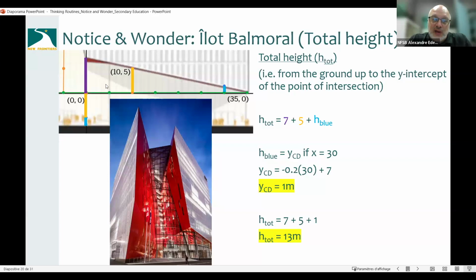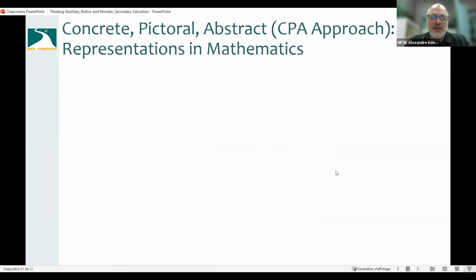Now, why did I use 30? It's because I went 6 jumps forward with my scale of 5 meters. So now I can figure out the total height by just adding 7 plus 5 plus 1. Great, it's 13 meters high. So now you have a real life application that is actually pertinent to the students. And in fact, if you want to push it to a field trip, you can even bring the students to the building, bring a ruler, measure it out. Maybe they'll see that it is actually 13 meters or close. That might be a challenge, but could be fun.